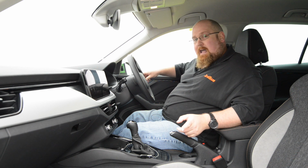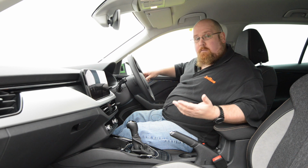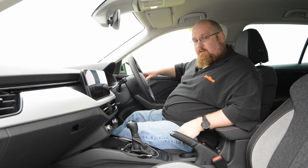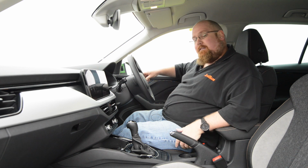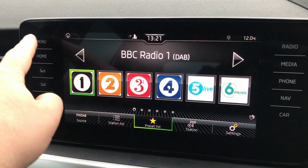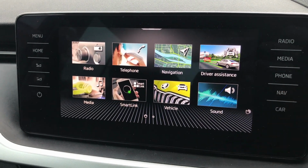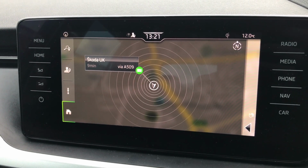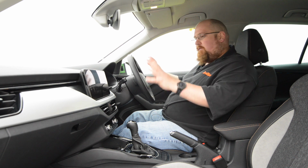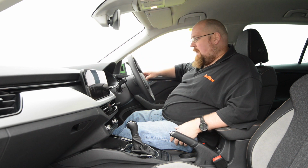Now on the Scala that I had, it had the 8-inch touchscreen, and if you click up in the top right hand corner, you can watch my review of the Skoda Scala. But on this Kamiq, I've got the 9.2-inch touchscreen, which is standard on the SEL trim. And the screen itself is lovely and clear. It's pretty smooth and easy to operate for the most part on the move, and I will go into some of the negatives later on in the driving part of the review. But it is a lovely display, and it does give a fresh look to that of the Skoda range.